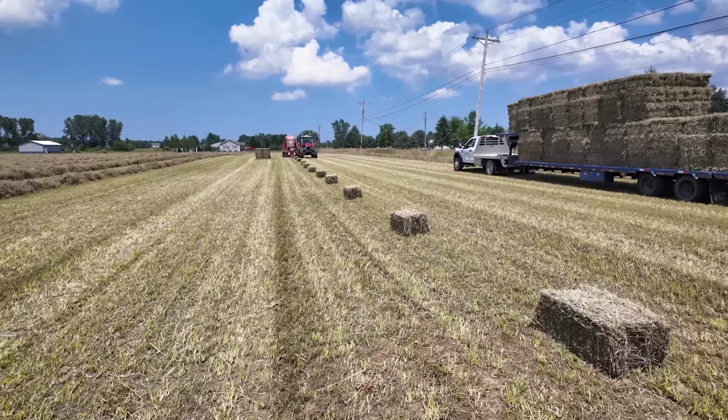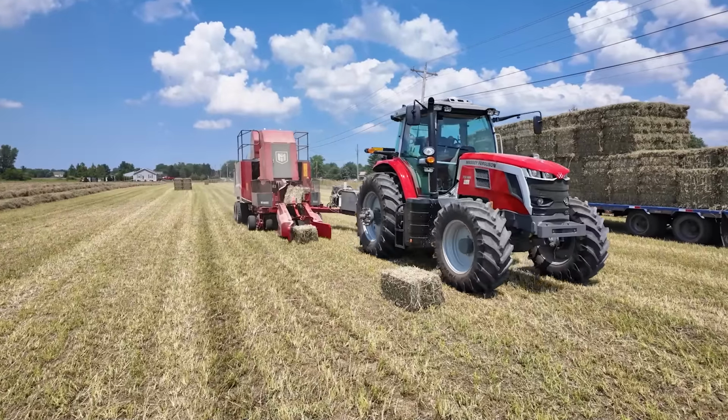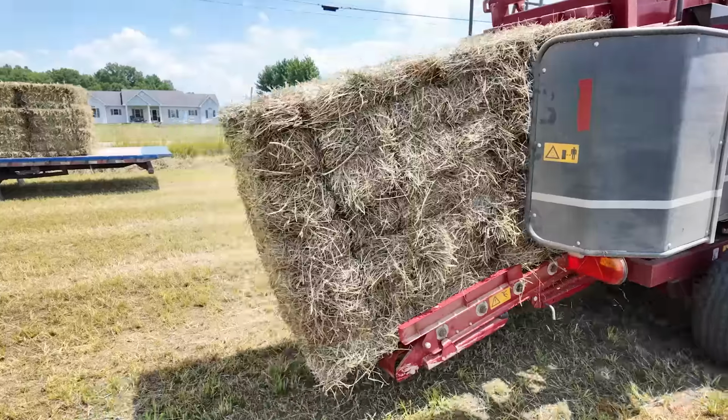Pretty thick hay, so this is not the Barons aren't breaking any ground speed records, but they're doing just fine. Kevin Botha's got this thing backed up. We're gonna start calling it backed up Botha, man. Lining up on the chain. Here we're about to drop a bundle.